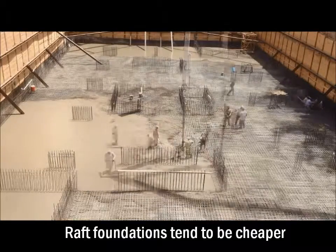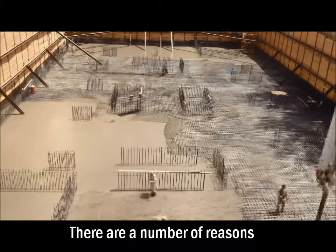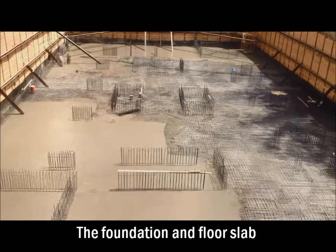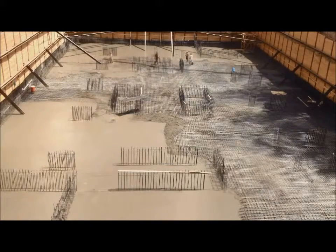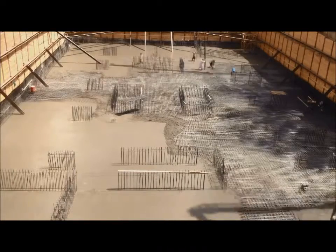Advantages and disadvantages of the raft foundation. Raft foundations tend to be cheaper and quicker to use than traditional footing. There are a few reasons why this is the case. The foundation and floor slab is combined, which saves time and materials. Furthermore, less excavation is required.